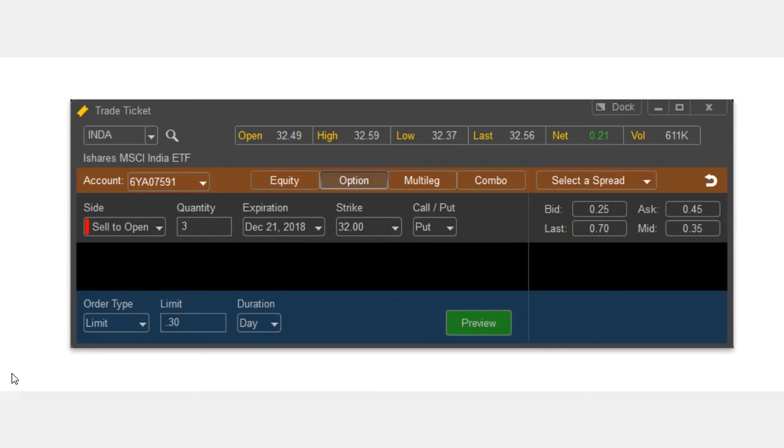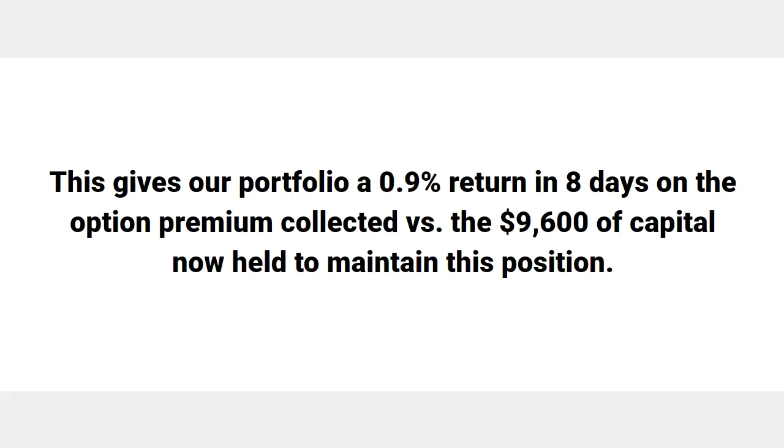And here's the trade ticket at Tradier. Sell to open 3, December 21st, 2018, $32 strike. There's a big spread, so we're bidding below the mid price. Now, if there's a tight spread, I'll use a market order, and by a tight spread, I mean at most 3 cents in differential between the bid and ask. This gives our portfolio a 0.9% return in 8 days on the option premium collected versus the $9,600 of capital now held to maintain this position.